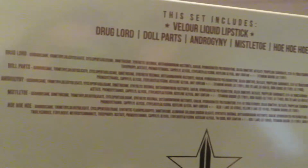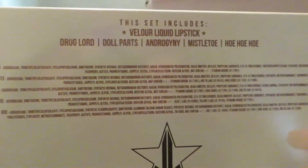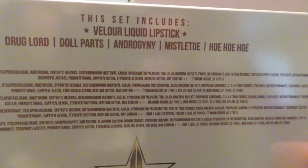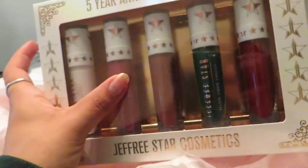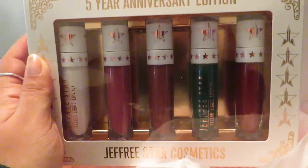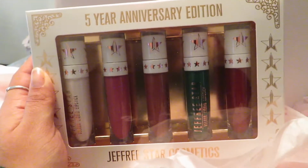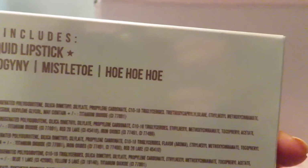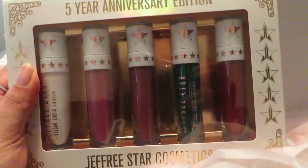So it says what every single color is on the back. So Drug Lord is the white color, Doll Parts is the nude, Androgyny is this middle color that's also a nude, but it's a little bit darker. The green, I believe, is called Mistletoe, and then the red is called Ho Ho Ho, but it's spelled like this. So I'm really excited.